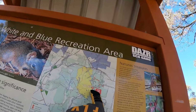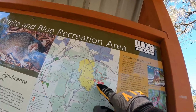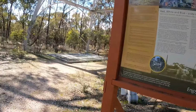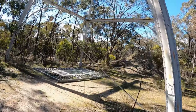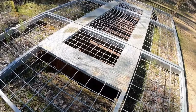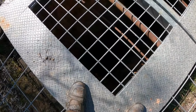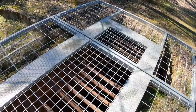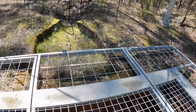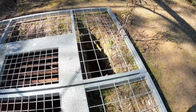So we are here. I don't know why I panicked. There's Maldon up there. ABS never turned off. Muckleford State Forest. Let's have a look. See how deep she is. Oh, friggin' hell, that is pretty deep. That goes down a fair way. I can't see the bottom. Oh, this is making me nervous up here. That's making me dizzy. I'm getting vertigo from looking down there.